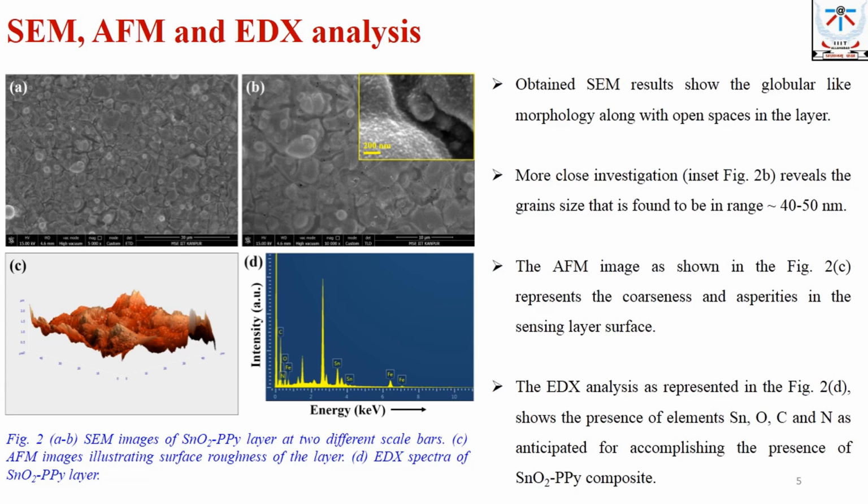Furthermore, a closer investigation, as shown in the inset of figure 2B, reveals that the grain sizes are in the range of 40 to 50 nanometers. Further, the AFM image, as shown in figure 2C, represents the coarseness and asperities in the sensing layer surface. The presence of these agglomerated nanograins on the wavy surface is believed to contribute significantly towards the effective surface area, along with providing more adsorption and desorption sites for analyte sensing. Moreover, the EDX analysis in figure 2D shows the presence of the elements tin, oxygen, carbon and nitrogen, as anticipated for the presence of SnO2-PPY composite.